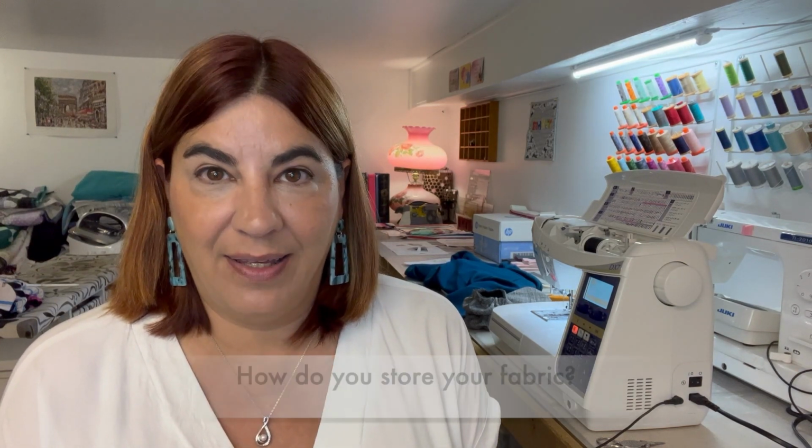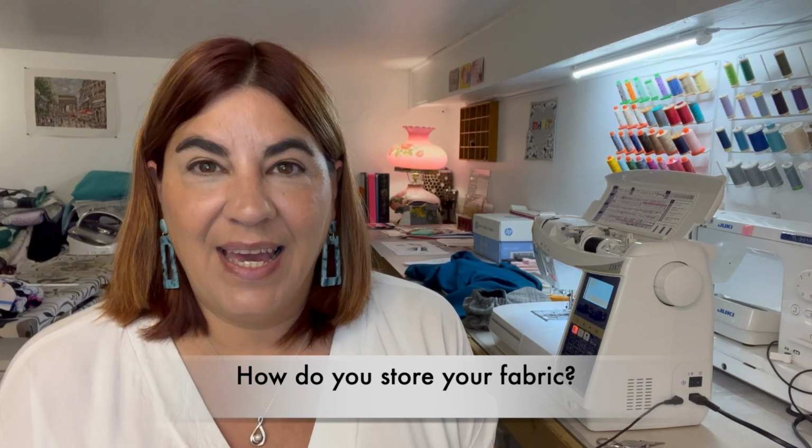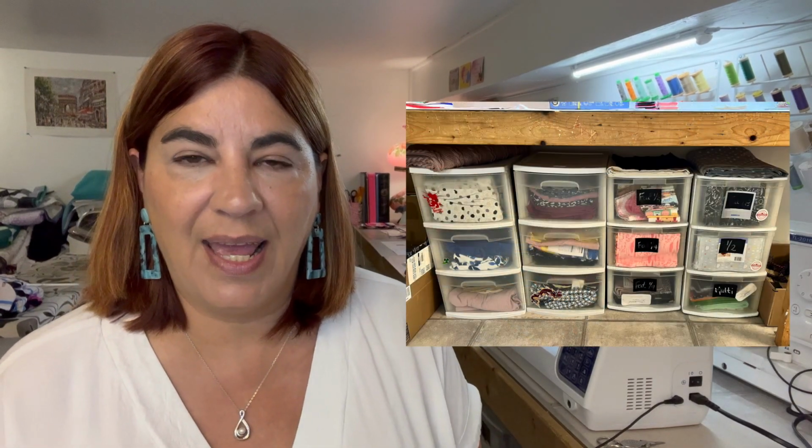Jen's question of the week this week is, how do you store your fabric? Yeah, I don't have a great system. I mean, the system I've had for years, and I use that system for my quilting fabric, which is typically smaller pieces of fabric. So, I buy a bunch of fat quarters or half yards. Those are pretty easy to fold into small-ish pieces and store in the plastic bins that I have. And I'll insert a picture of the bins I have.